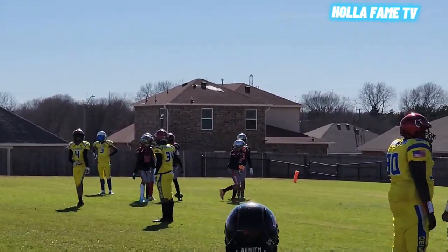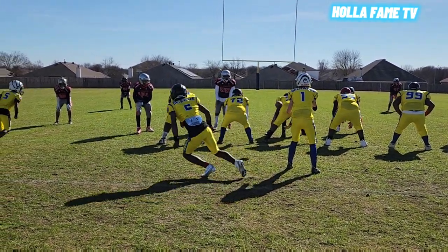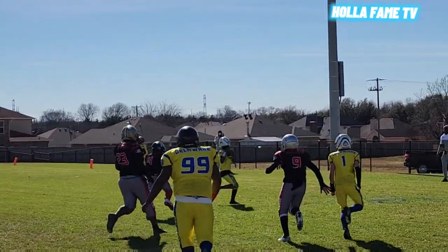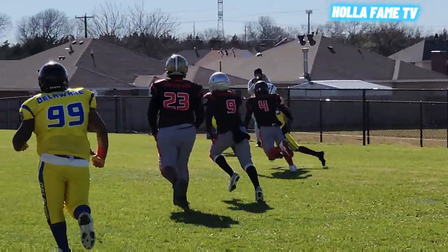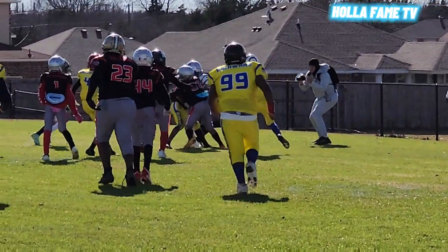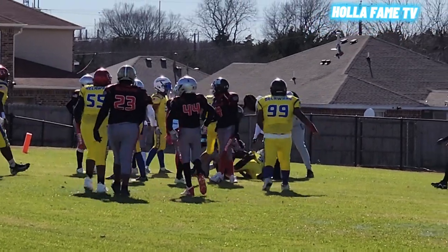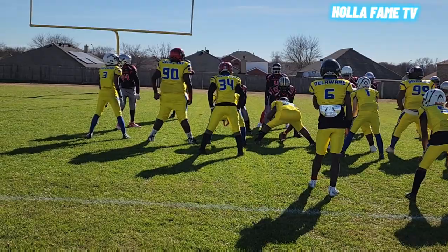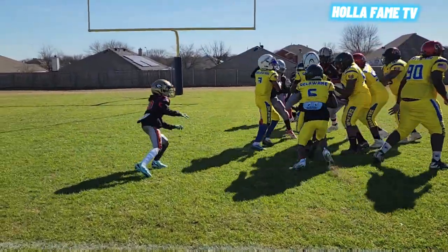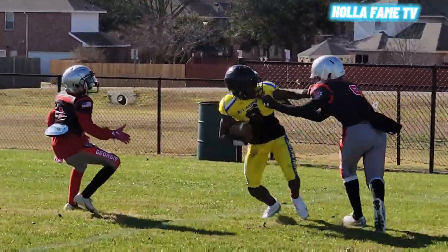No good. Quarterback looking to throw. He's throwing to five. He comes off the field, and he's still up. Pass is complete. Quite good. It's on the 5-yard line. Number 6 gets outside.